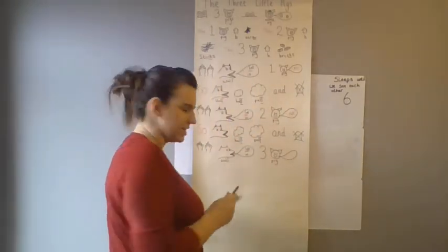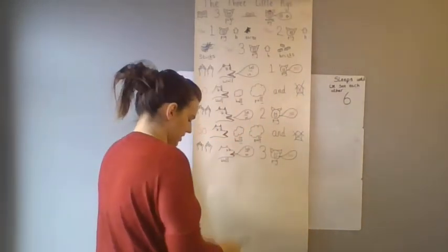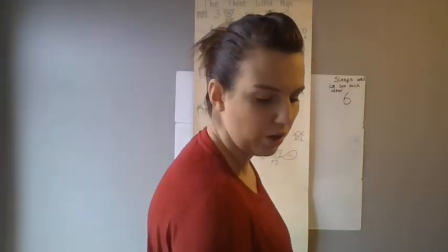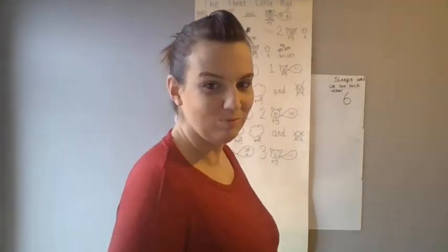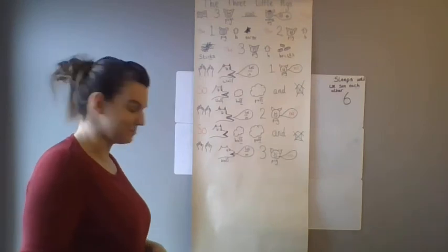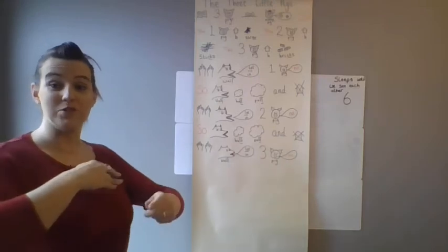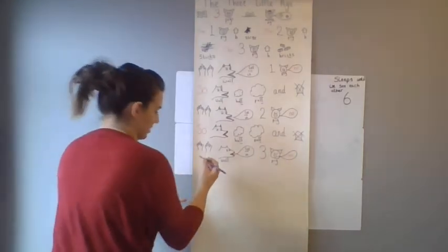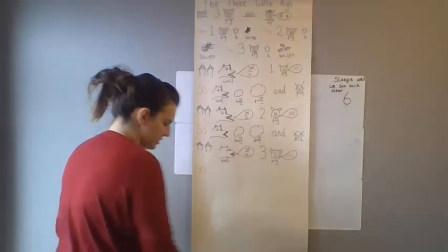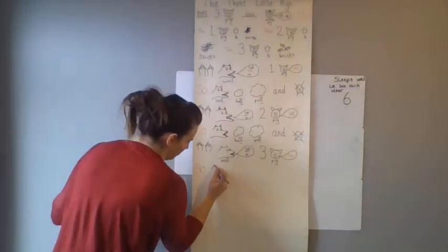And that means no, doesn't it? So we're going to write no in our red pen because it's a red word. No, and o makes the sound no. So what happened next? Amazing remembering, you're right. We use the word so, and that's a red word, so we're going to use our red pen. So, which character are we talking about? The wolf, amazing.